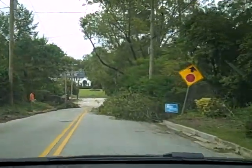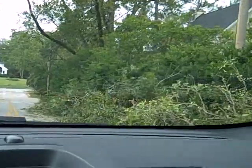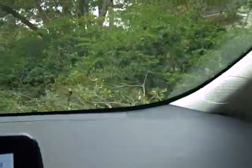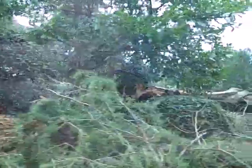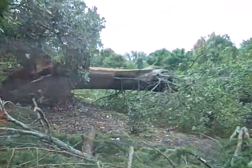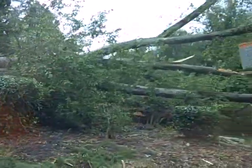Look down the road. We're up here right above Langley Park. Uh-oh. Look at that. Oh my Lord, right here. Oh, look at that. Won't you look at that? But I bet you they got it cleared out where people can get by there, ain't they?